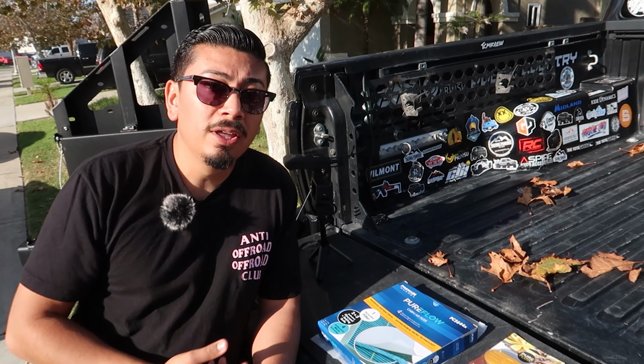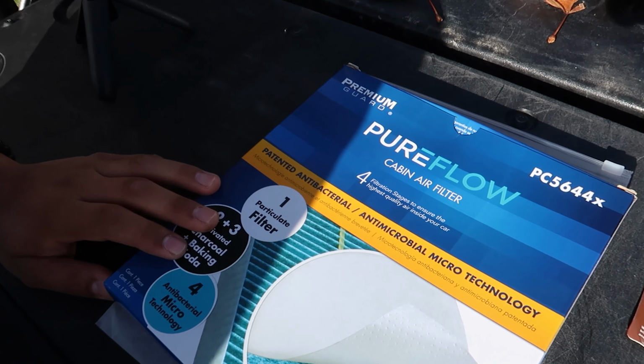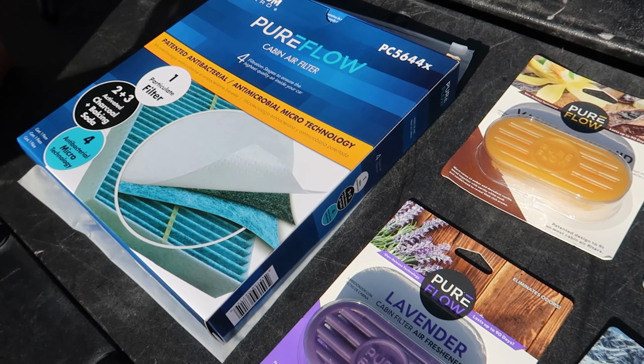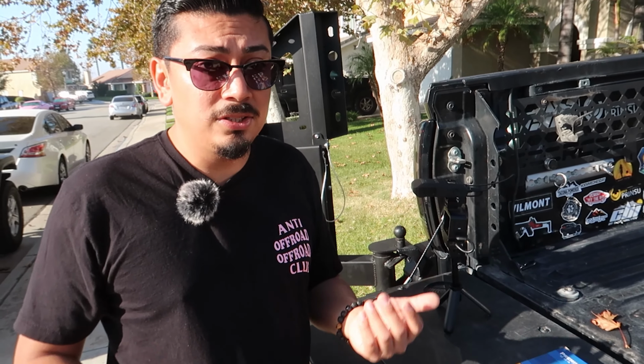So whenever changing it out, you also want to put in a high quality one. And the cool thing about PureFlow is they actually make them in high quality. This one right here that I have is a premium guard cabin air filter. I've tried this out in the past on my other vehicle, and it actually works. And as stated here, it has activated charcoal, baking soda, and antibacterial technology inside the actual filter.